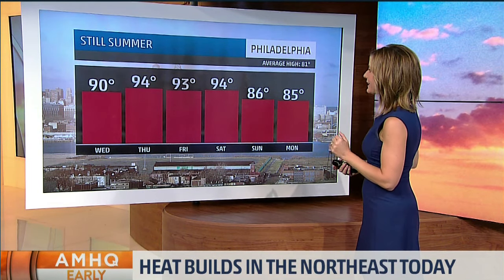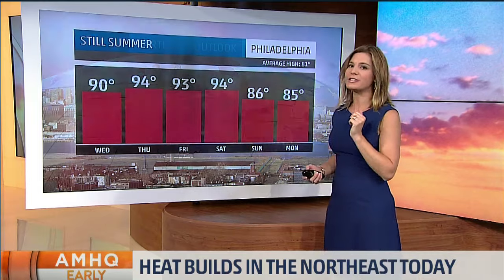We are going to be looking for temperatures really warming up into the mid-90s midweek. First day of school here in Philadelphia, and we are looking at 90 today, but then 94 with the heat index closer to 100 by tomorrow. Let's talk about this heat wave building.